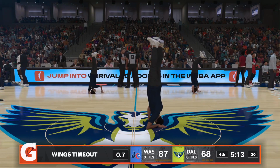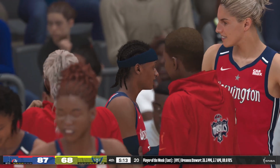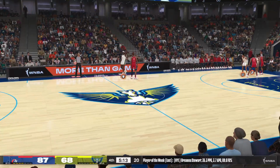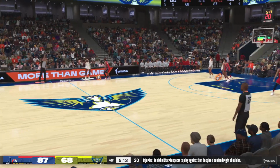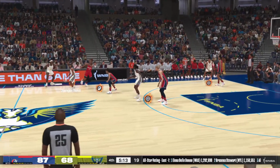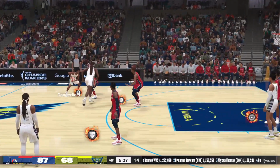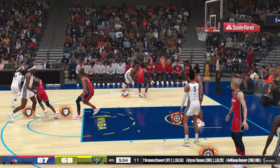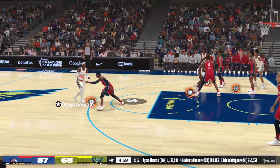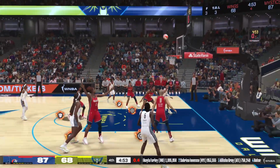Big group substitution here for Washington. On defense, the Mystics. They've given up just 8 points in the fourth quarter. Dangerfield, left side. Outside, Agunbowale. Clock at four. Back to Dangerfield. Brown shoots over Austin.